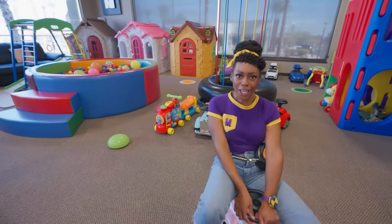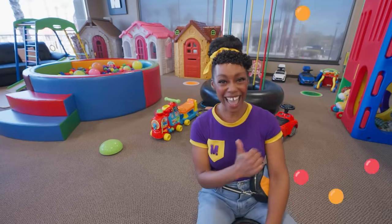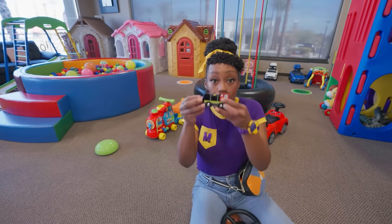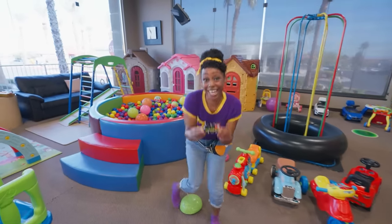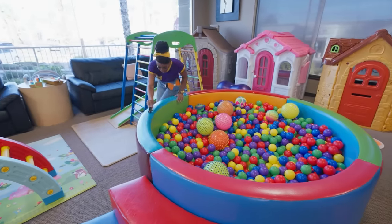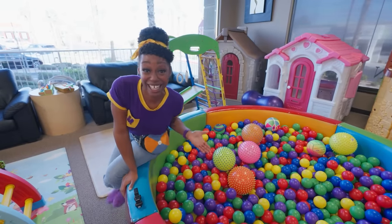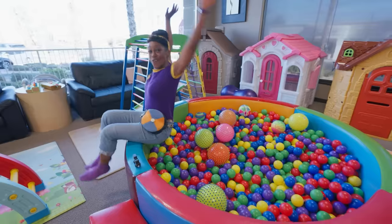Hey, check it out. Do you see that ball pit? Yeah, let's drive our choo-choo train over. Chugga, chugga, chugga, chugga, choo. Woo! What do you think? Should I get in the ball pit? Yeah, let's go.